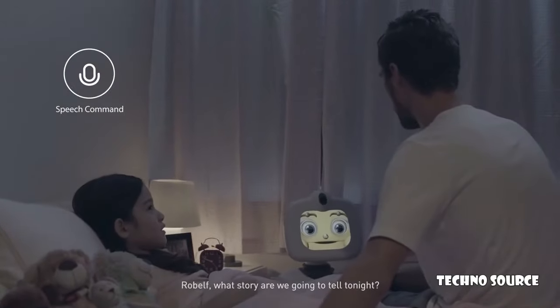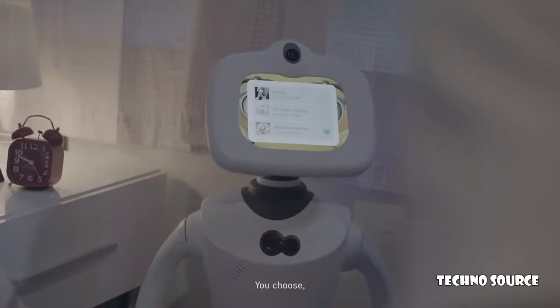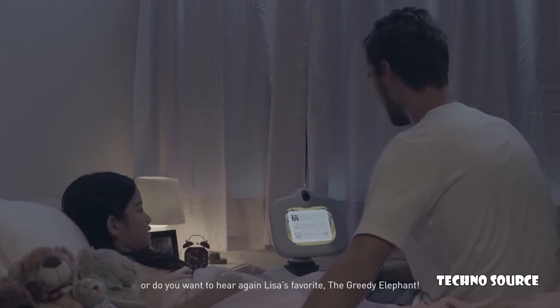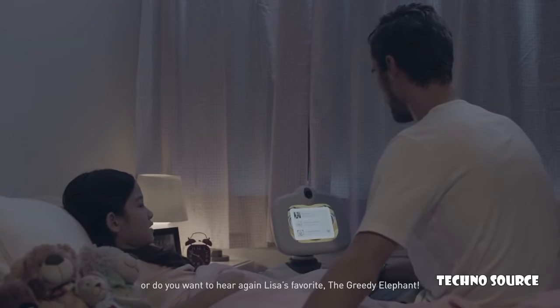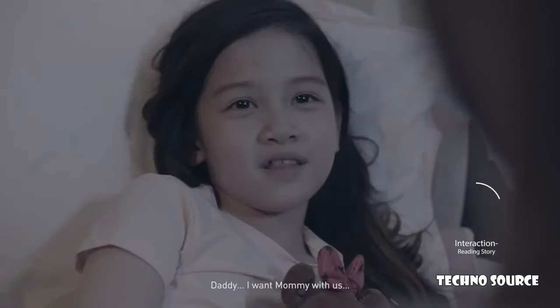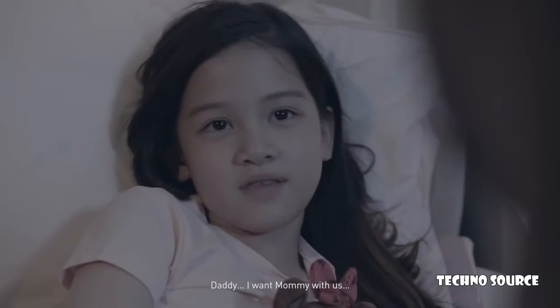Robelf, what story are we going to tell tonight? You choose. Pinocchio? The Three Little Pigs? Or do you want to hear again Lisa's favorite, The Greedy Elephant? Daddy, I want Mommy with us.